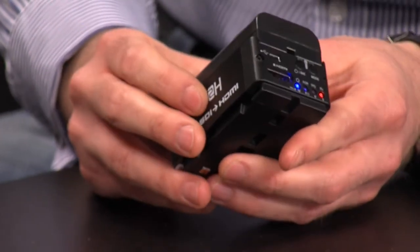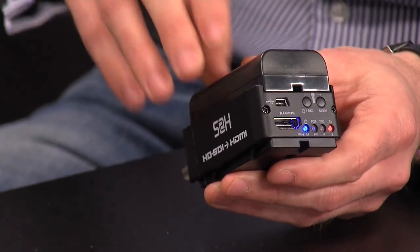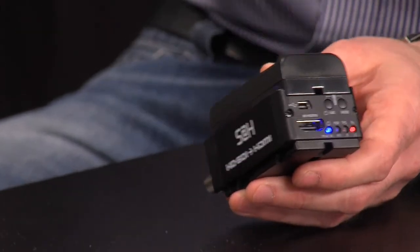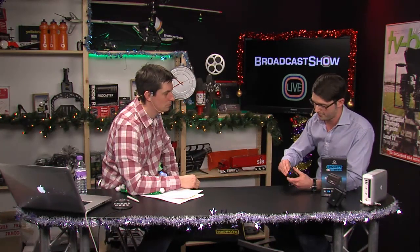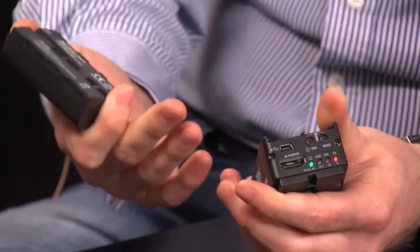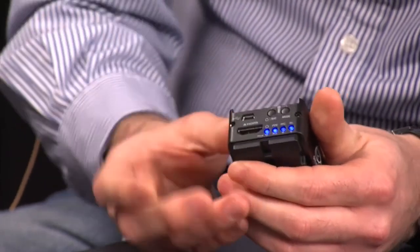So that internal battery will actually charge from an external power source, whether that be a battery, D-tap adapter, sort of like a 12-volt DC travel adapter, or an AC mains 9-volt power supply as well. So then should this battery fail or come off during use, for example, the converter will continue to switch to its internal battery.